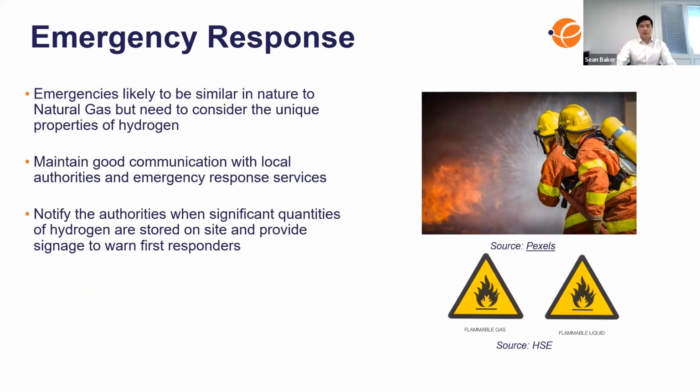On the topic of emergency response, not too much further to say. Emergencies involving hydrogen are likely to be similar in nature to other emergencies involving fire or explosions. But as we've mentioned previously, the unique properties of hydrogen do need to be considered when assessing risks and developing emergency plans. Operators have to notify the fire and enforcing authorities when significant quantities of hydrogen are stored on site. Although, of course, good engagement and cooperation with local fire authorities is recommended for all sites.